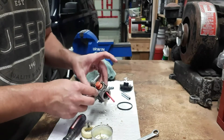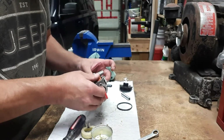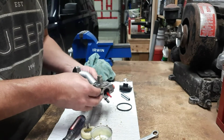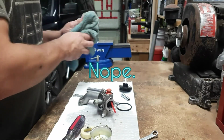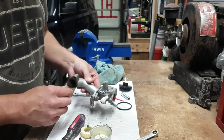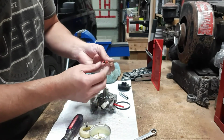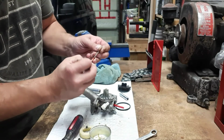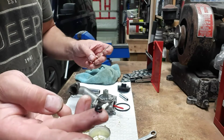I'm really surprised by this. I did go through this carb and everything before, and it was pretty clean. Must be some junk in that fuel tank. I can't say that's the problem, but it's certainly a problem. That O-ring is toast.